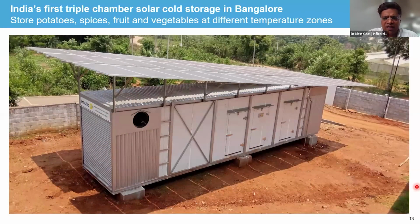Another example, which is in the heart of Bangalore, where a very famous FPO, Sahajam Organic, is using solar cold storage to store potatoes, tamarind, spices, and fruits. This is an installation which never went on grid. It has been operational for the last 3 years.